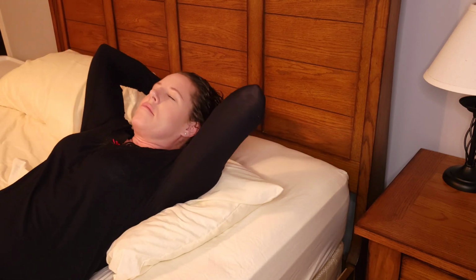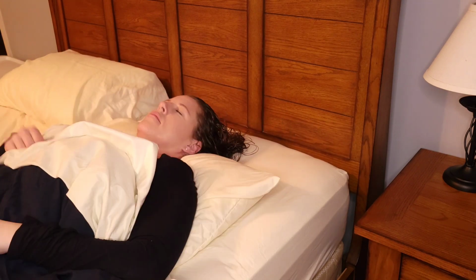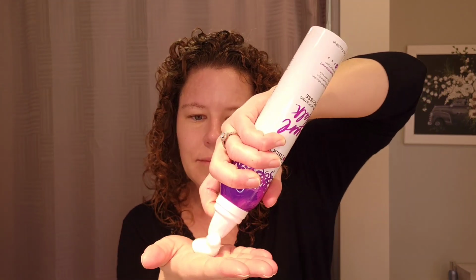This kind of allows my curls to dry in a form that keeps them from being as flat as they would if I was just straight up. So to me, it worked out fairly well. This is the following day, the next morning, and I'm going to show you what my curls look like. Not too bad, really not flat at all, not smushed or anything like that.